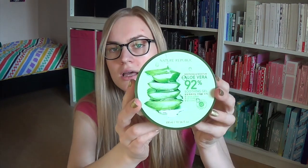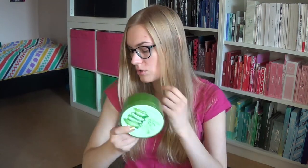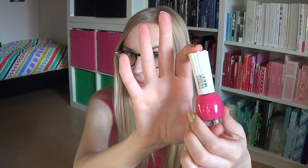Of course, I had to get the aloe vera soothing gel. And this one you can pretty much use anywhere. You can use it in your hair, I've tried that, use it on your body, your face. I think that's good, and you can just keep on adding. It's no problem really, just aloe vera. They're always cheap, these aloe vera ones, and they contain a lot of product. Got a nail polish, oh yes.